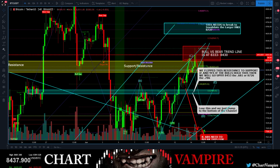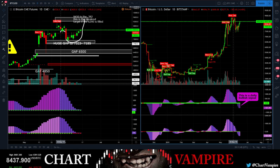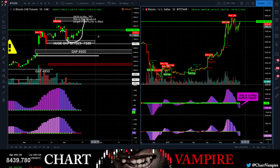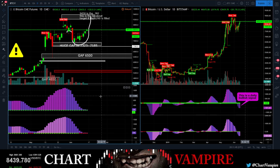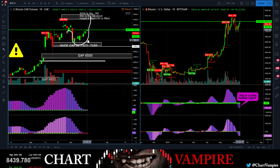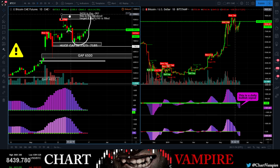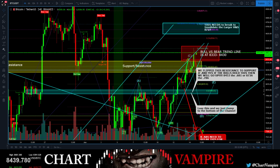All right, moving along. That's also our CME. I have this on the CME chart over here, and then I have it over here. So that CME chart, yeah, it's active right now. Okay, we still got that big gap down to 7,100, and we still got a gap at 6,500.